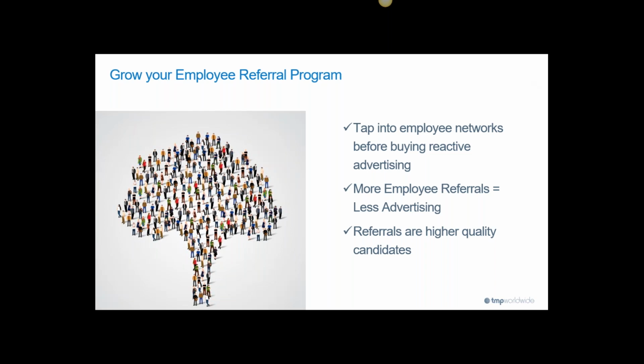But the reality is, if you don't have an employee referral program, and if you do and you're not focused on building and evolving it, you should be, because employee referrals are generally the highest quality source of hire. In all the data I've seen on a client level, your employee referral application-to-hire ratio is always going to be way more efficient than your advertising application-to-hire ratio. And the more you're able to build your employee referrals, the less advertising you're going to need to buy.